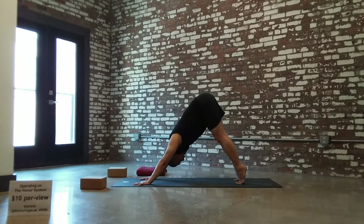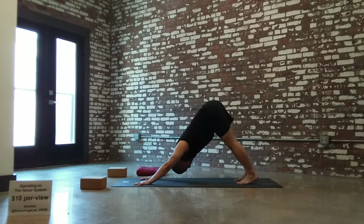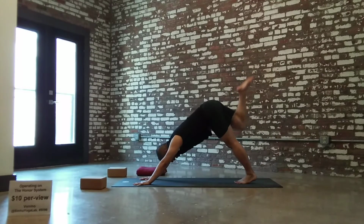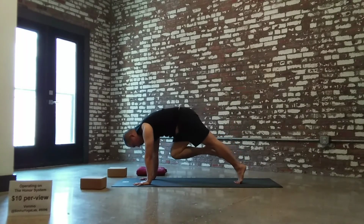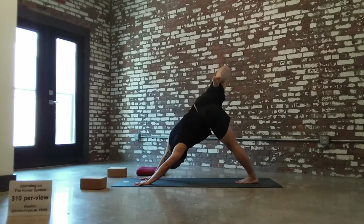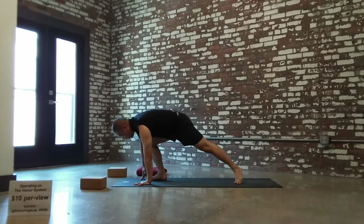Keep pressing into your hands, keep drawing the heart center toward the thighs, but this time take the heels down. So the weight is really pressed back in space. Inhale, raise your right leg up, three-legged dog. Exhale, draw the right knee in toward the nose, round the spine. Kick it up, open up the hips, bend the right knee. Extend the right foot back up, step forward, warrior one.